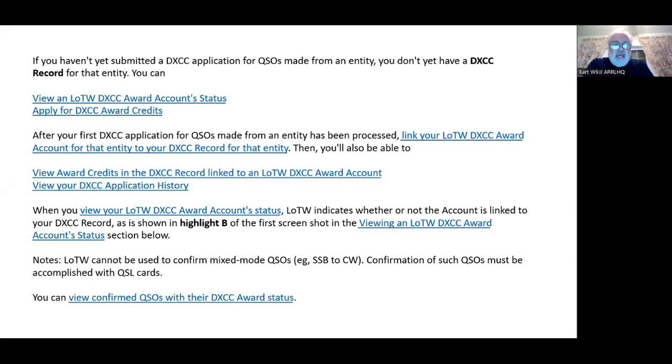One, of course, is a place where your QSOs can be stored, can serve as an archive for contacts you've made. It can be a place where you can see how you have done on accomplishments, both in DX countries and in states and in grids. And then if you are an award chaser, it's your opportunity to actually use those credits. And again, there's a cost for this.